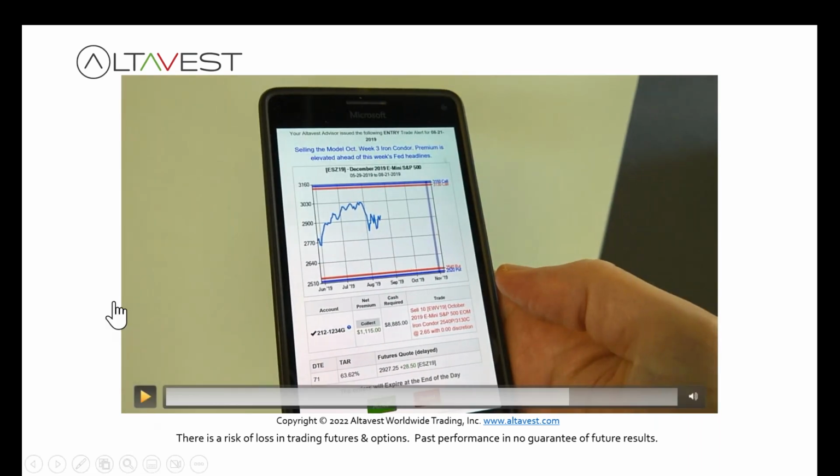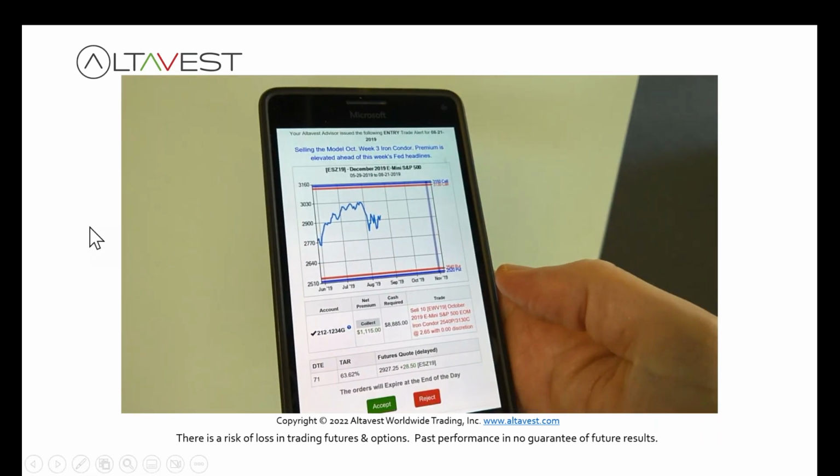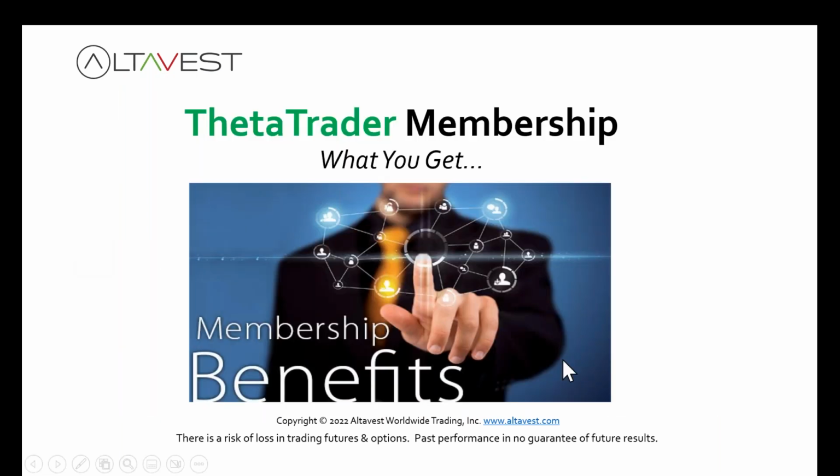And that's it, folks. So that's ThetaTrader and the trade alert feature, which is really something that people can't really live without. Once you have it, you can't live without it. So here's how to get involved with ThetaTrader and become a ThetaTrader member.